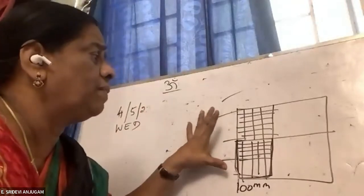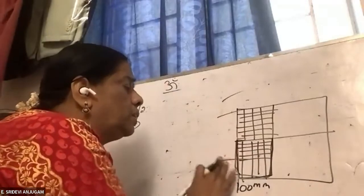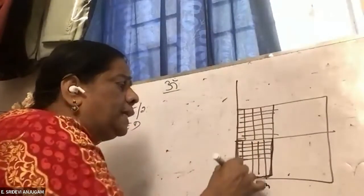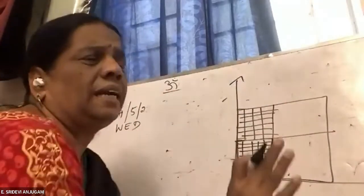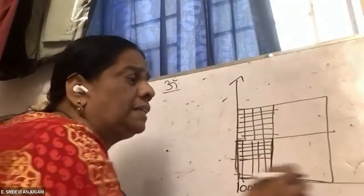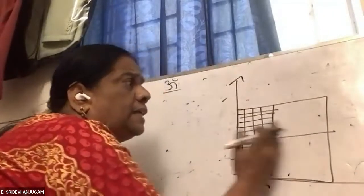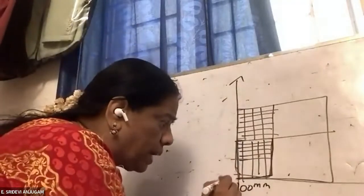Then after that, at 7th standard level, what will they do? They don't know how to take the representation. Suppose this is horizontal. In 6th standard, it is not necessary to say x-axis, y-axis. We have to say it, but not that much. But in 7th standard, it is very important. So this horizontal line is the x-axis, this vertical line is the y-axis. This origin we have to say.